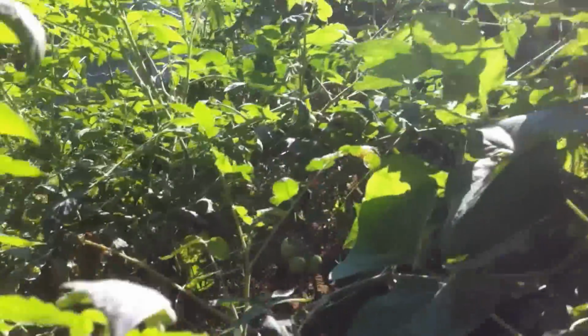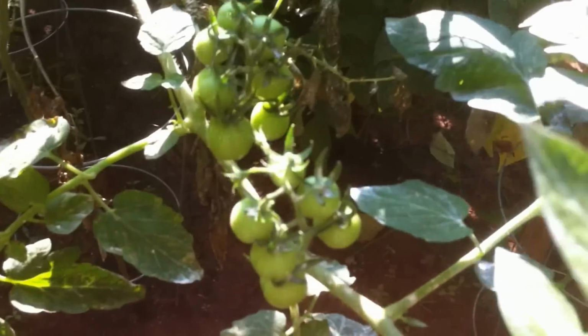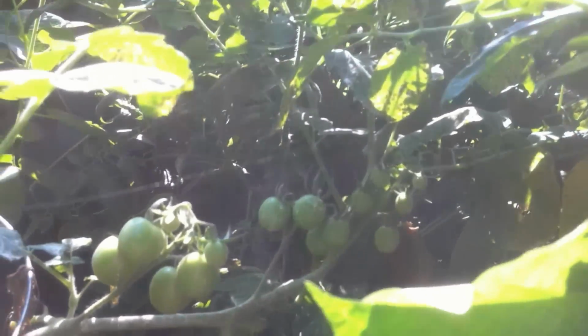So anyway, I'll be pulling some tomatoes off of here. Got lots of green cherry tomatoes. I don't have any red yet. I mean, there's bundles or bunches of those things together all over the plants.